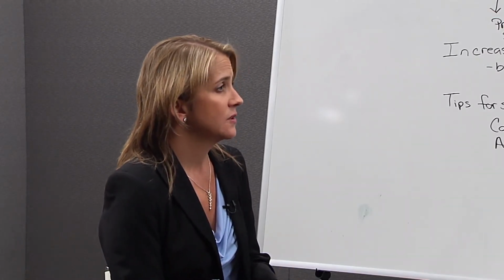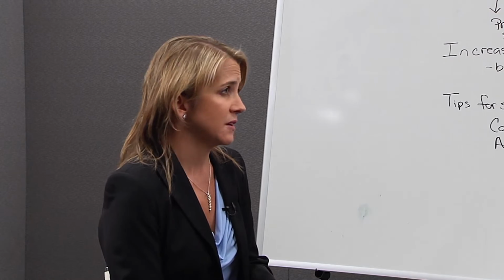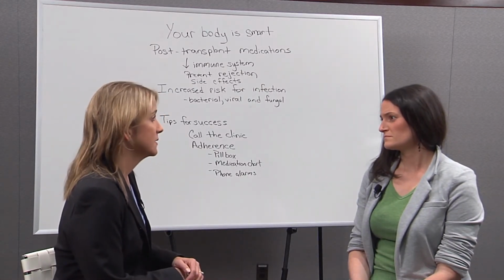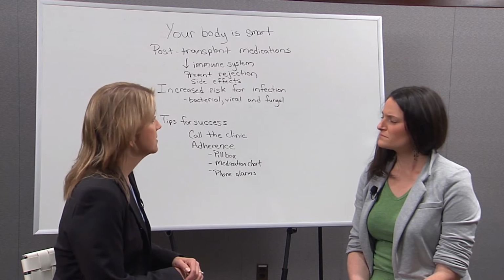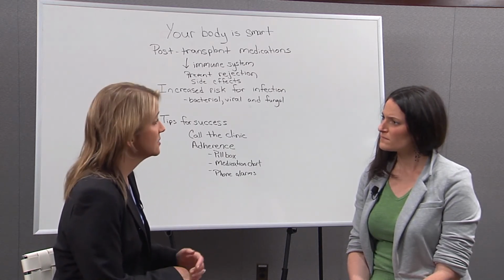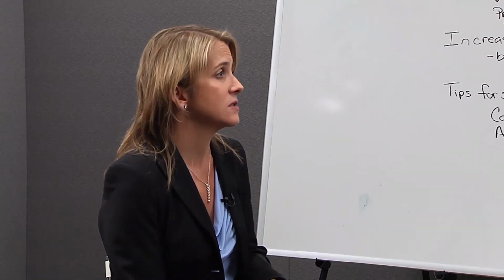Okay. Do I take these meds for life? Yes, you do. You do, definitely. The risk for rejection is always there. Like I said, your body is smart, and it will figure out that that organ isn't yours pretty quickly if you stop taking the meds. The medications can be once a day, twice a day. We try to have them be in that range, but there will be a variety of different medications.